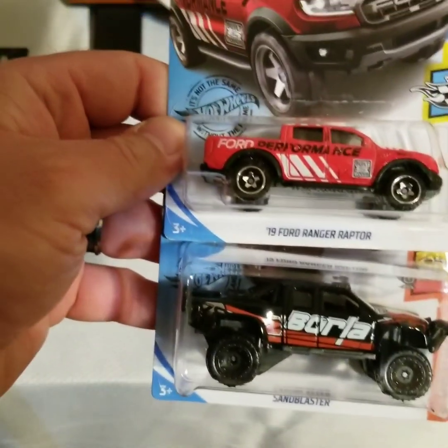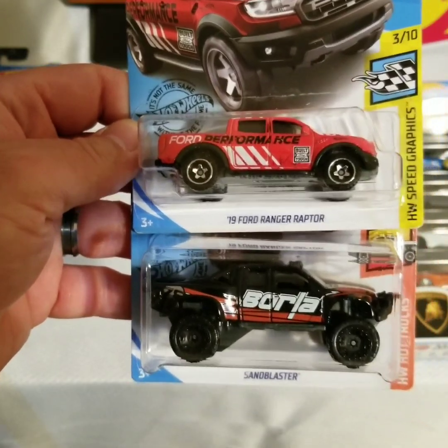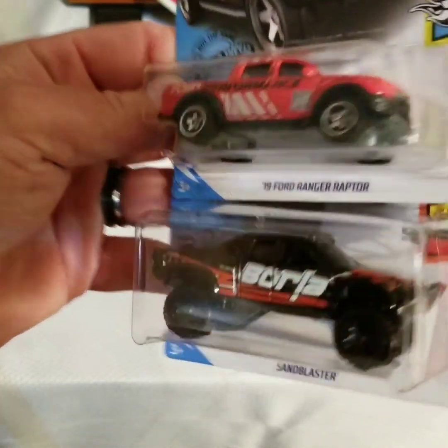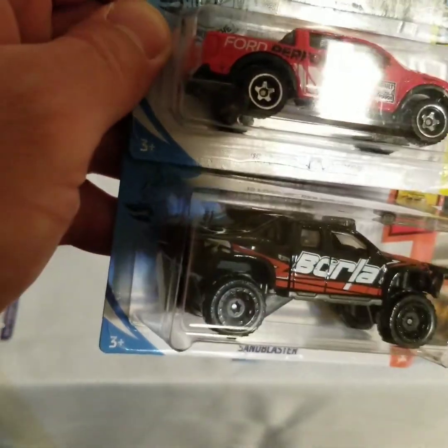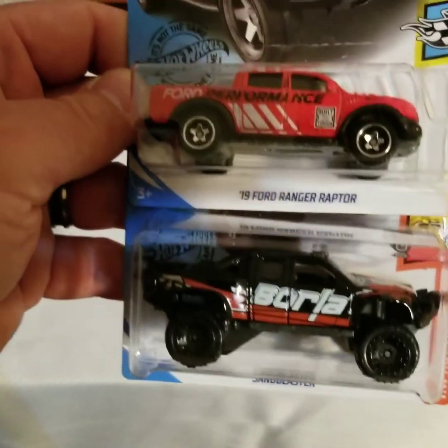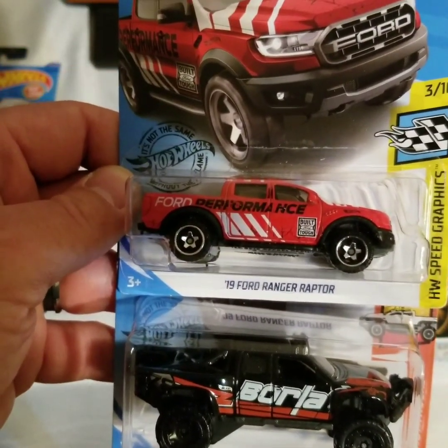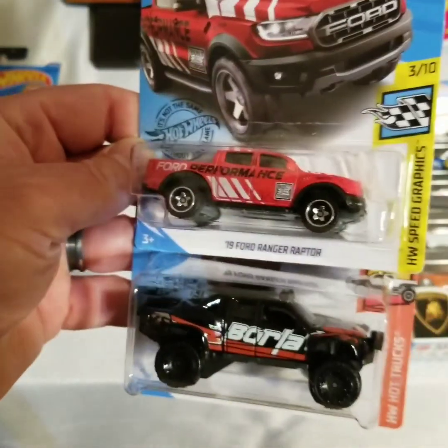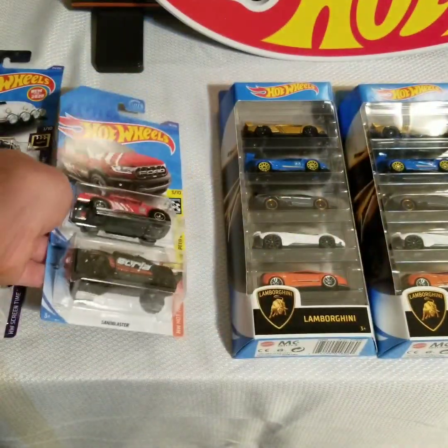And then when I saw the leaks for M case, these two trucks definitely caught my eye, especially the Sandblaster. Pretty sure that's an unlicensed casting. But the fact that it has the Borla deco and is all black, it just looks friggin' sweet. And then the 19 Ford Raptor, which I really enjoy in this color too. So just picked up one of each.